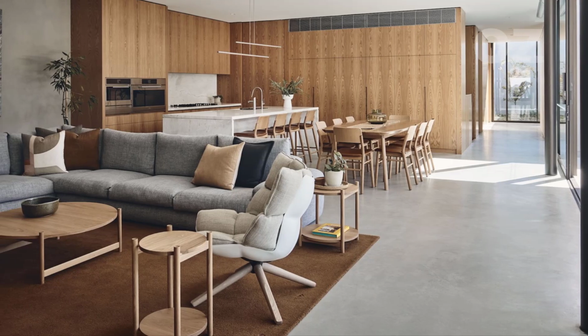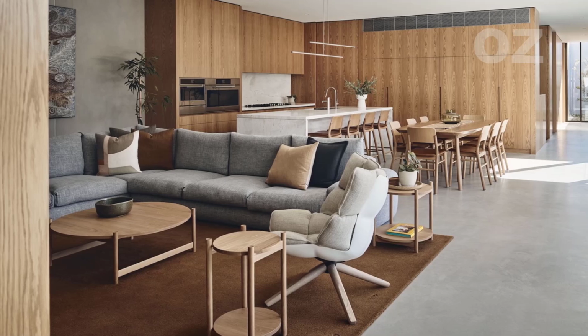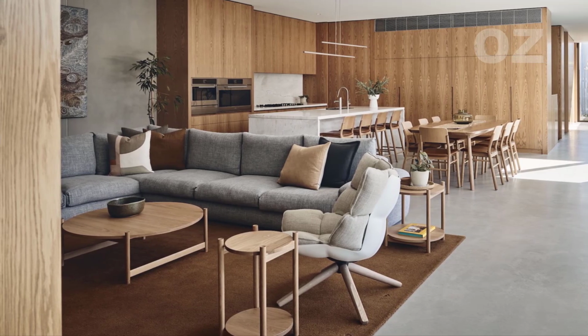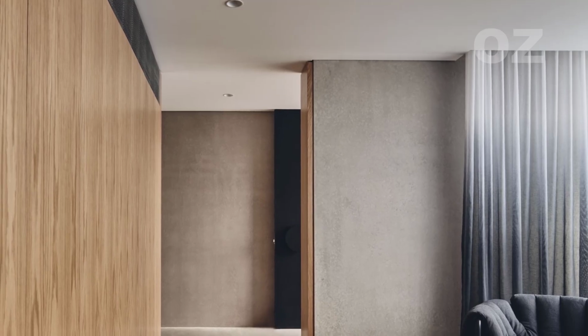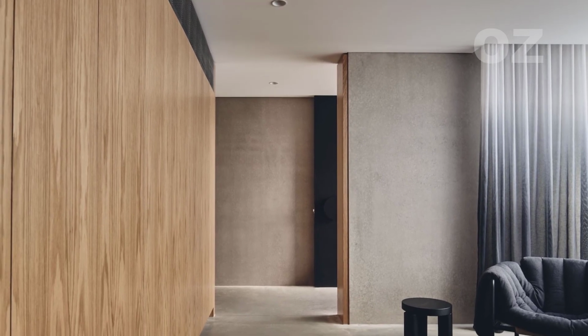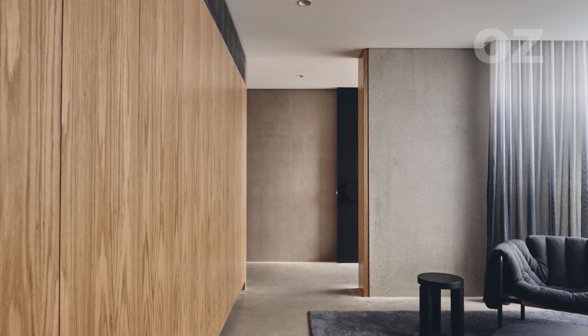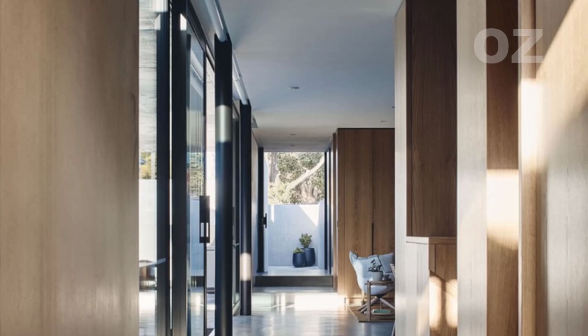The low-rise form belies a masterful play of space. Walls fold and retract like a concertina, creating a dynamic connection between interior and exterior. Here, the Mediterranean spirit reigns supreme. The central courtyard, a timeless concept, becomes the heart of the home.